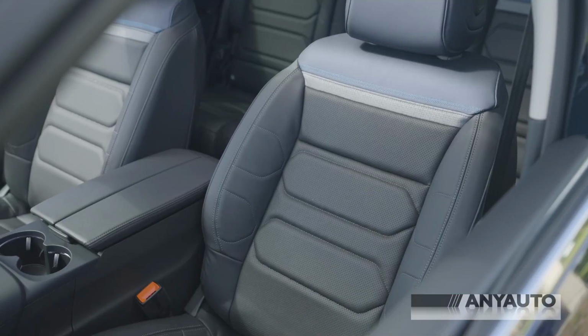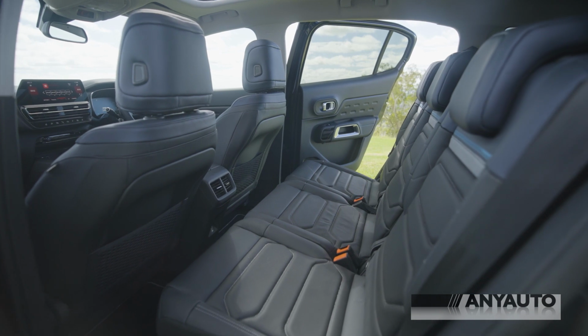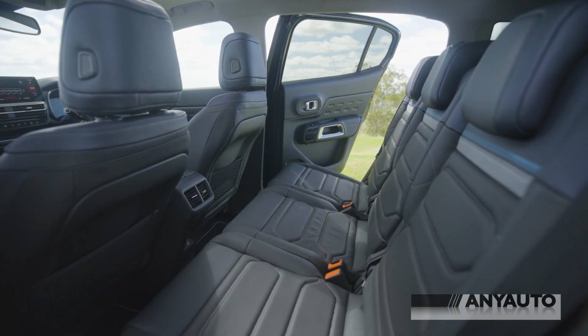The blurb did say that they've made the seats even more comfortable with progressive foam and a hardcore and all of that sort of stuff. But I'm afraid one thing that I would never describe a Citroën as is hardcore. It's not any kind of core.